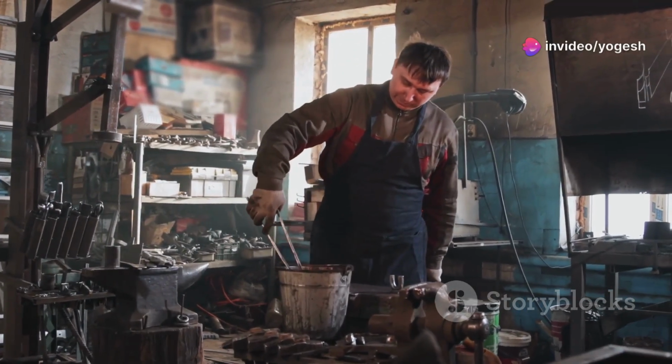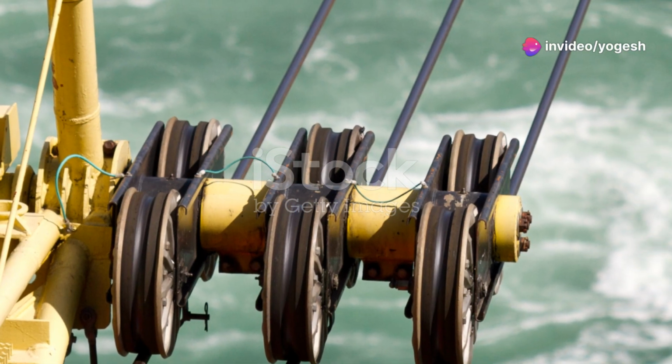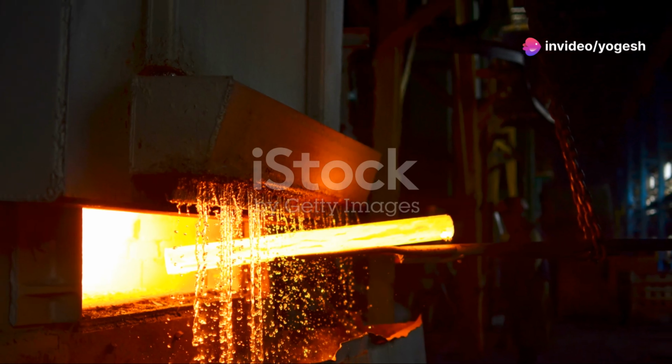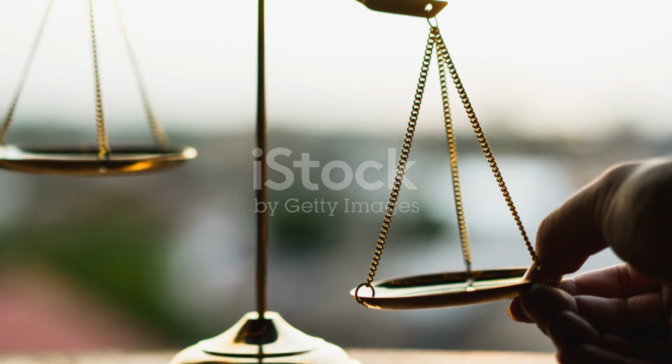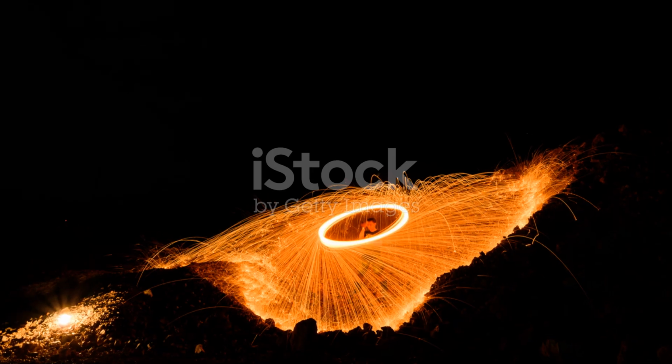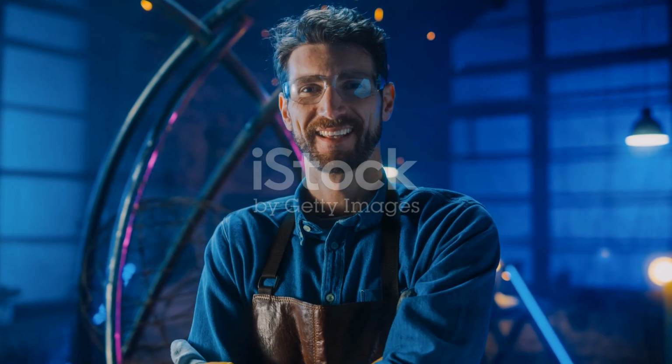It's performed after quenching. It skillfully reduces that brittleness. It adds crucial toughness to the steel, while still retaining much of the desired hardness. It's all about finding that perfect balance, the ideal combination of properties, for the specific job the steel has to do. Mastering this is a critical industrial skill.